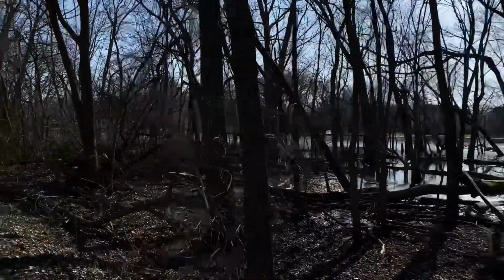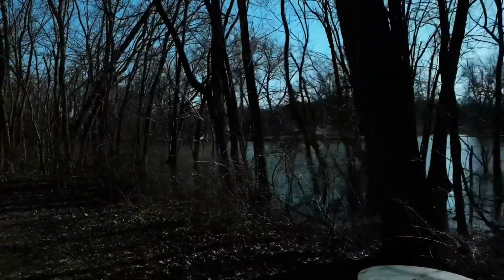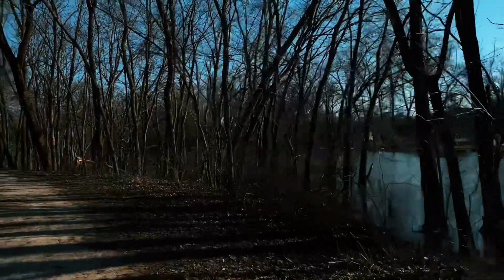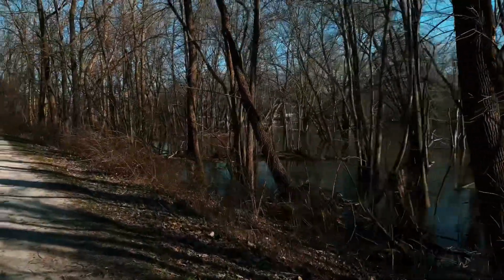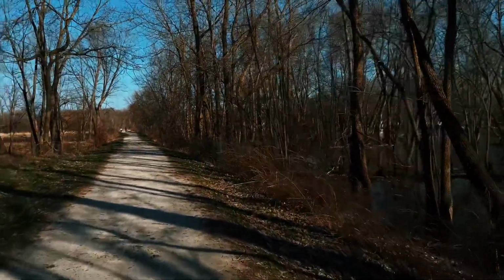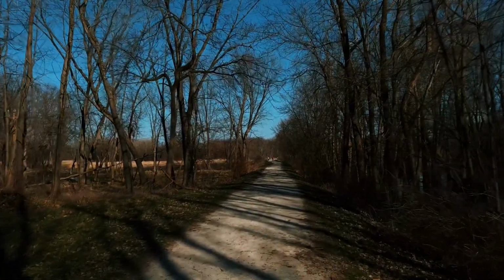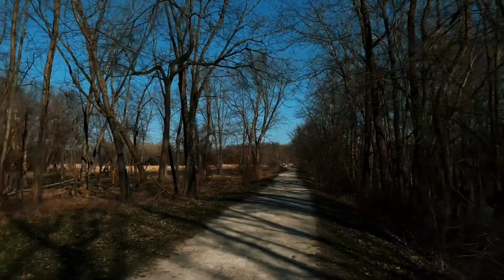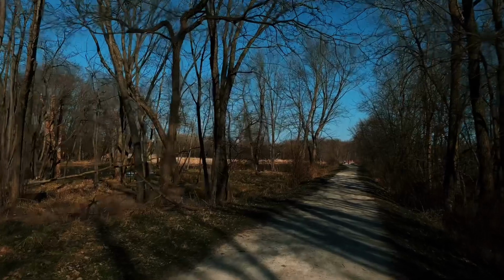Water level's really high. Yeah, the water's usually not this high. We've had a lot of rain. Fox River's all swollen, guys. Sometimes the ones over here on the left-hand side are usually pretty dry, but they're definitely full today.